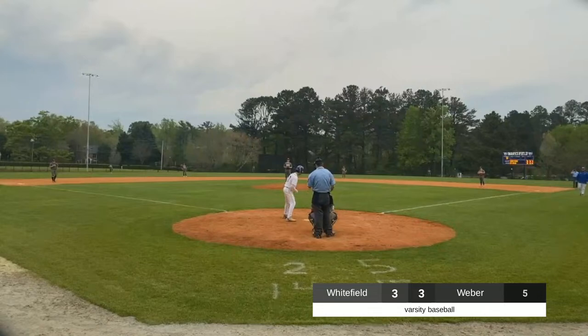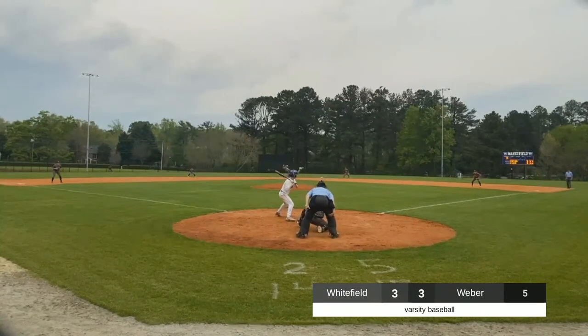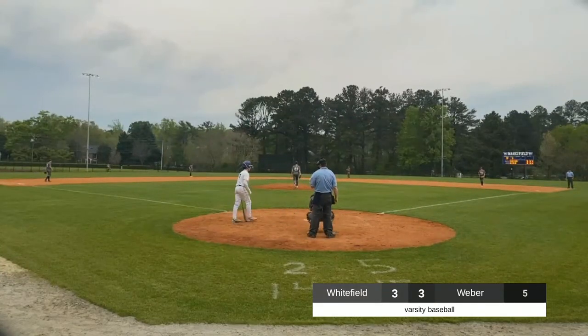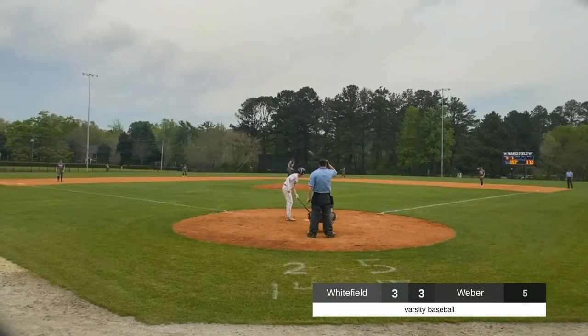Yvonne Lieberman, the leadoff man, starts things off. Takes ball one, outside. The man still on the mound is Samuel Marshall.